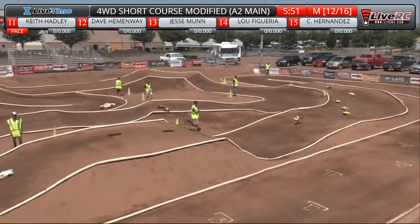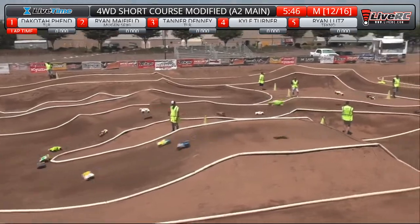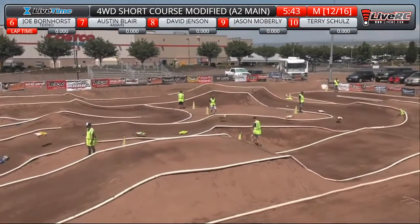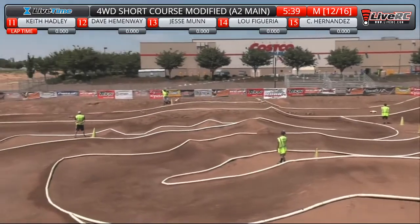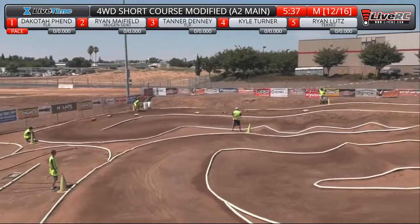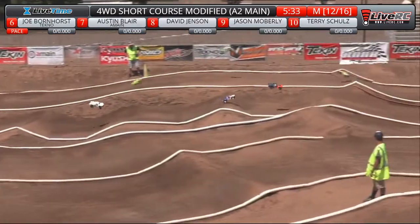And a clean start for four-wheel drive short course modified here in A main number 2. So Tanner in that white truck in the 3 spot got the win in A1. Dakotah and Maifield have something to say about that here in A main number 2 as they lead the entire field around right now here on lap 1.